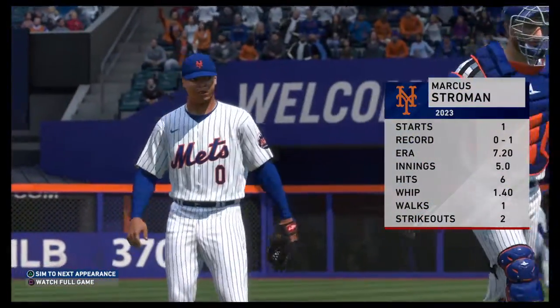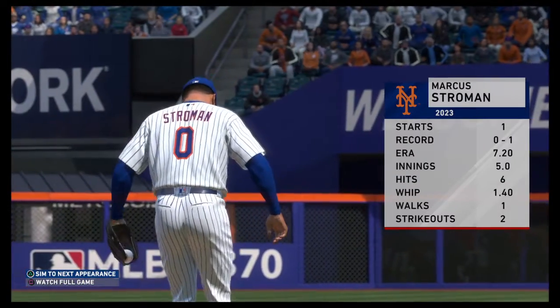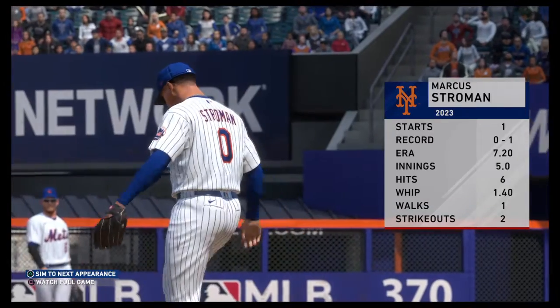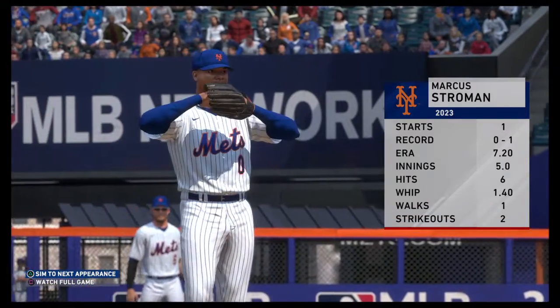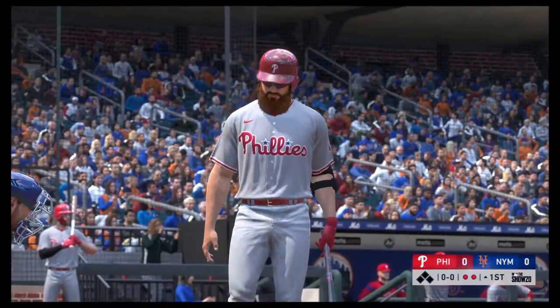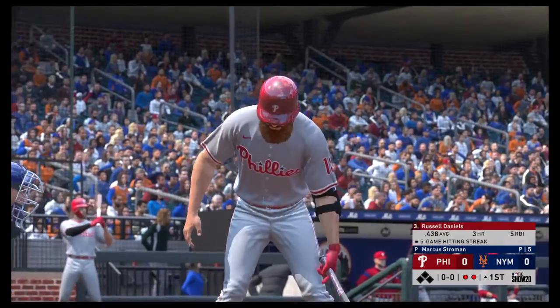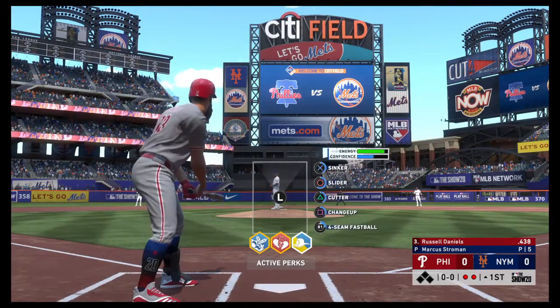Marcus Stroman gets the starting nod for the Mets. Dan, any thoughts? Well, with a guy like him, you're just looking for quality innings. Usually he'll give you 6 or 7, and he keeps the team in the ball game. And when you think about it, what else do you really want from your starter? He's capable of shutting a team down and dominating, but that's not what's expected of him all the time. Batting third, the left fielder, Russell Daniel.